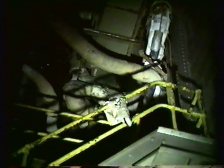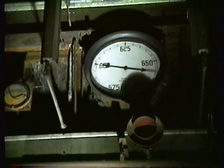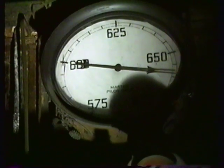This is the view looking up on the side of the boiler. And again, you can see that it's just an asbestos nightmare everywhere. This is the steam pressure gauge. It told you how much pressure you had in the header on one of the boilers. Obviously it isn't working too good anymore.